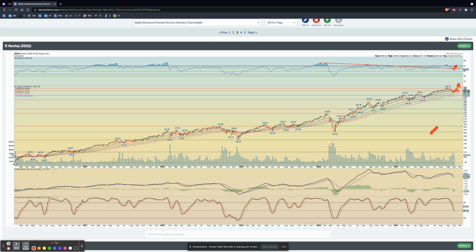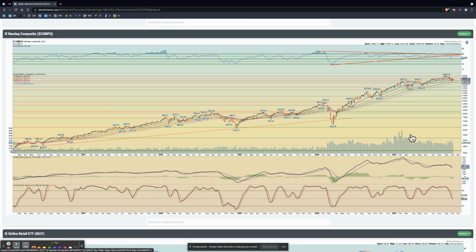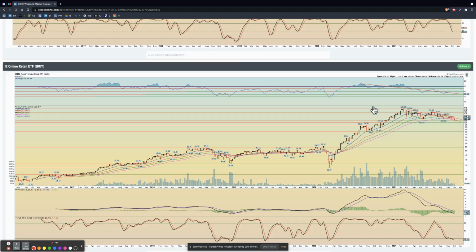Clearly, this move has shaken off a lot of the overbought conditions, which is good, but it needs to rally to confirm that the shakedown has ended. Here's another view. Here's the Nasdaq Composite. Again, very, very clearly defined wedge broke down, but we found support at the 50 RSI level. So let's see if a reversal is here.